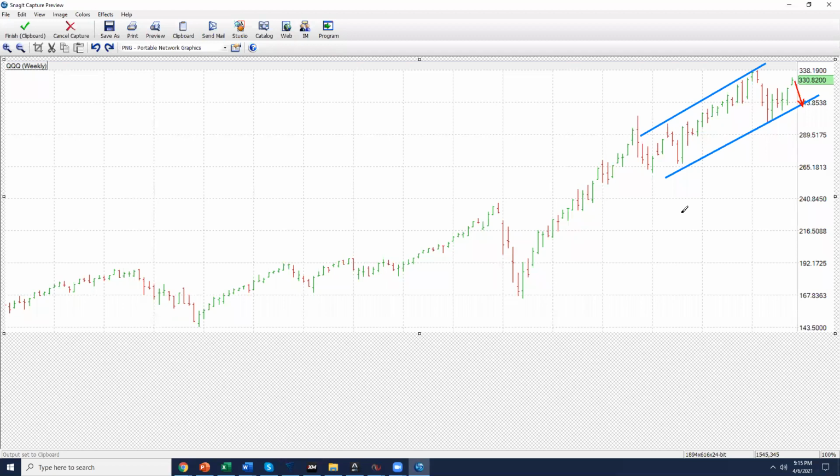Again, I showed you KTOS and WRK. These are stocks that I think are going to go up independent of whatever the market environment is. I like WRK very much. I think that's just a sleeper. You could wake up one day and it's at 65 bucks, 75 bucks.